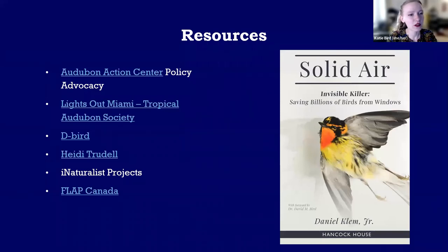There are also tons of iNaturalist projects. If you go to iNaturalist.org, lots of university campuses have organized projects on there to document bird collisions with pictures, and all of that data is important in pushing policy measures too. So any picture you take and upload to a database is going to be used to protect birds in the future. And again, FLAP Canada, which is the organization that does the monitoring in Ontario and does the advocacy arrangements with the specimen birds that they collect.